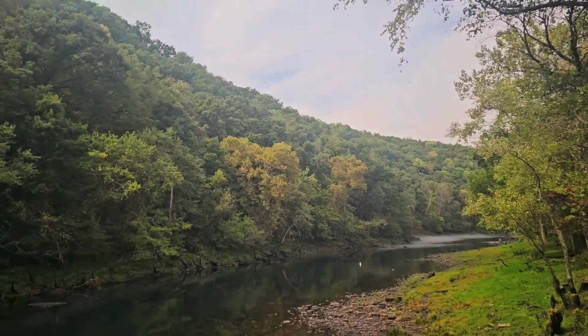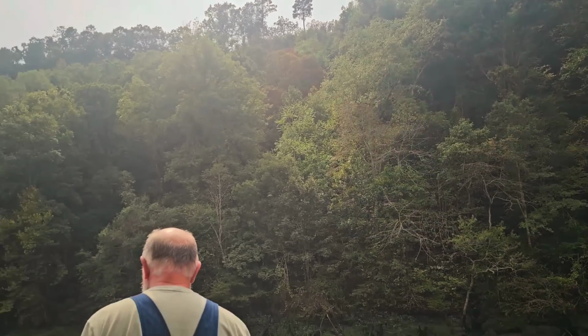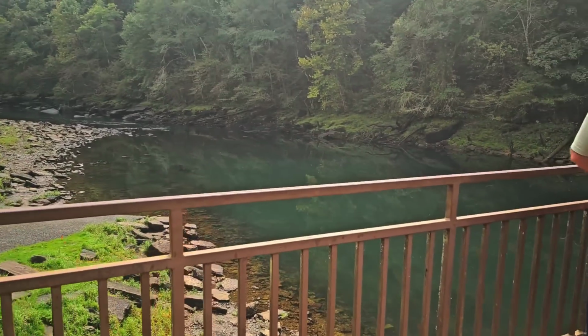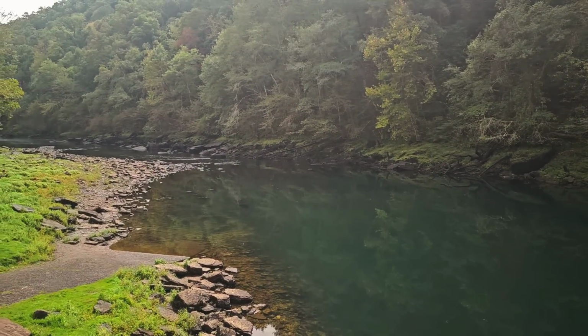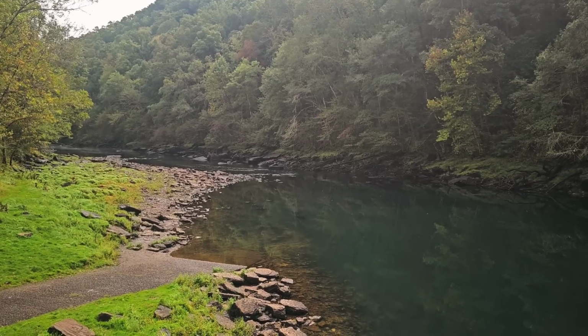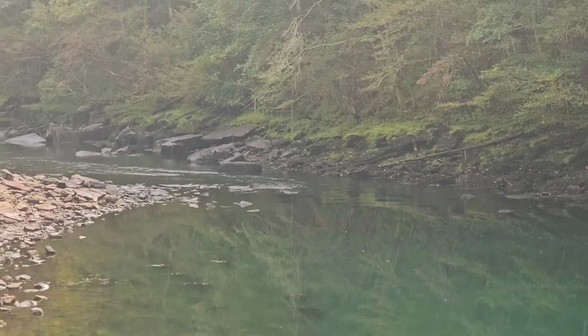I think I got them now. So is that trout? Yep. So quiet. See any trout? Hundreds.